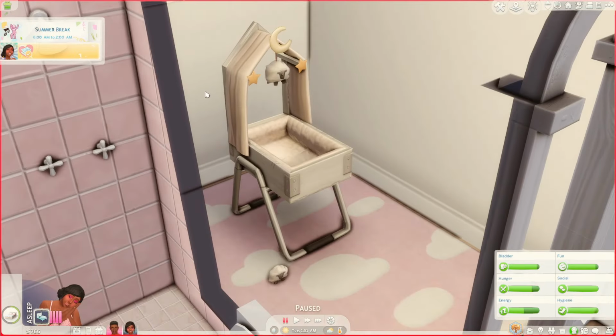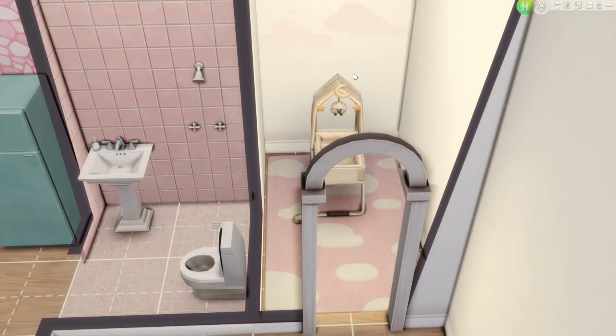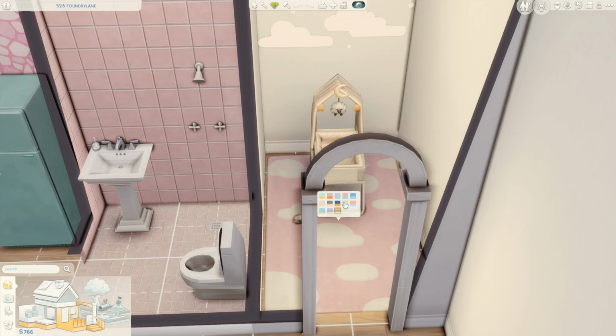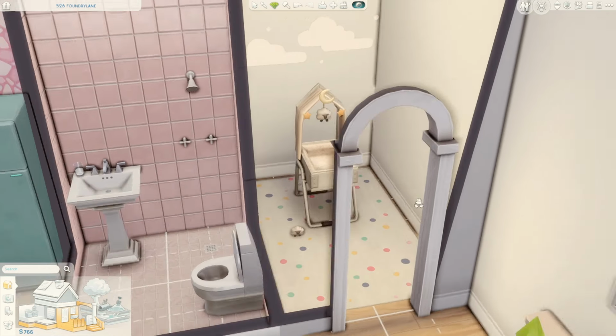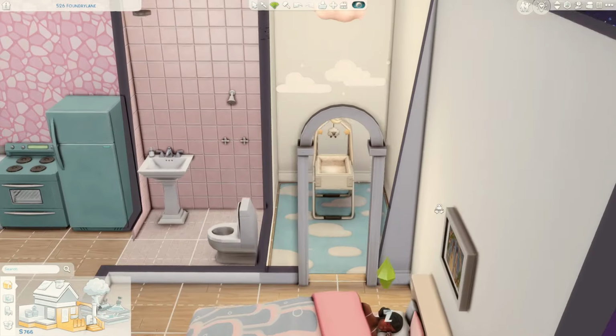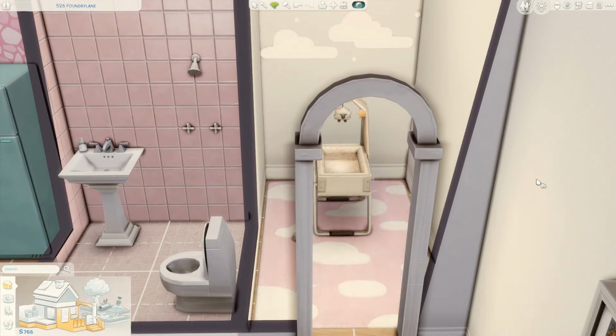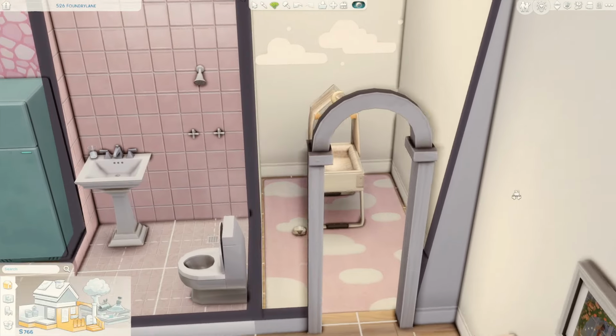We still got the neutral bassinet. I probably would change that too once we realize what we're having. I really wanted a gray. I don't think they had this rug in gray. Oh, we could have done that. But I really wanted the clouds. You see? If it's a boy, we could do blue. But we're hoping for a girl, so we're going to do pink.